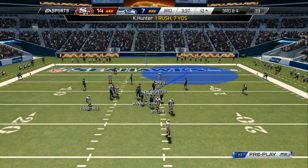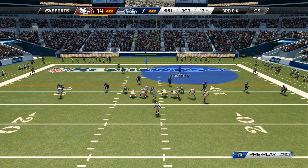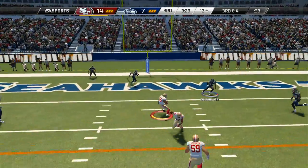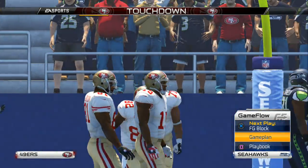Jim, the offensive coordinator, has done a terrific job so far here today. He's got his team winning. They're in the red zone. Let's see how clever he's going to be on this call. Now third and 4 following the run. Breaks the plane, and it's a touchdown.